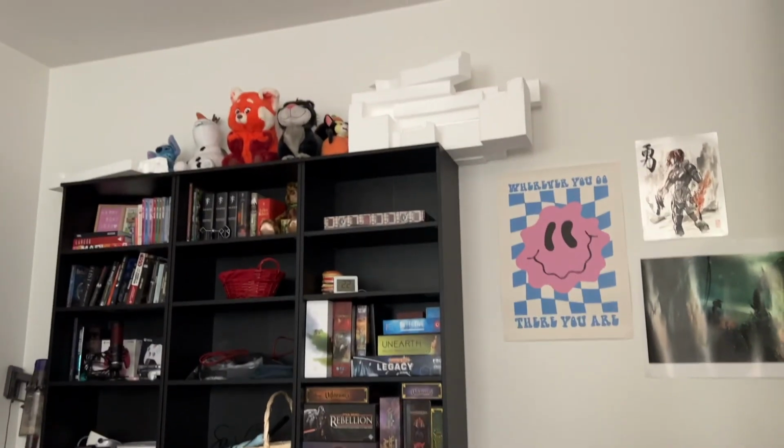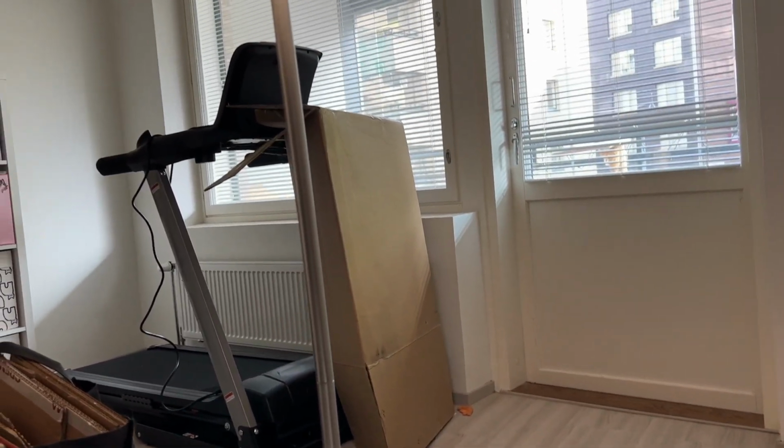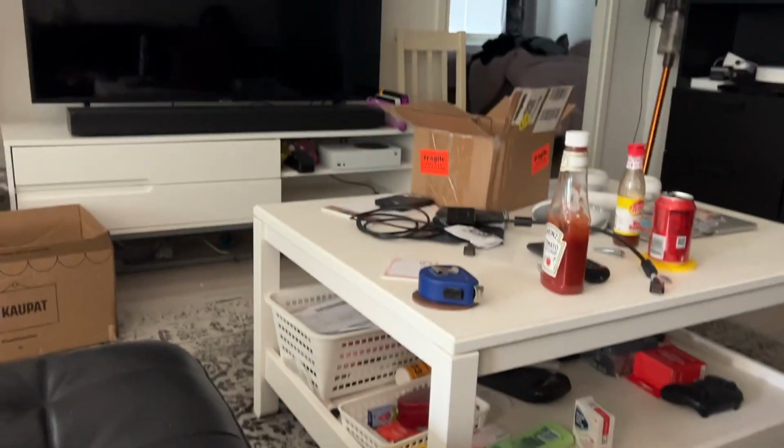We have some polystyrene to deal with. We're putting it up there because, you know, cats shouldn't be playing with it, but yeah, I think this will work out all right. And it'll be easy to use the treadmill there. But yes, that is where we are at things today. Now I'm looking at YouTube and I'm very, very tired.